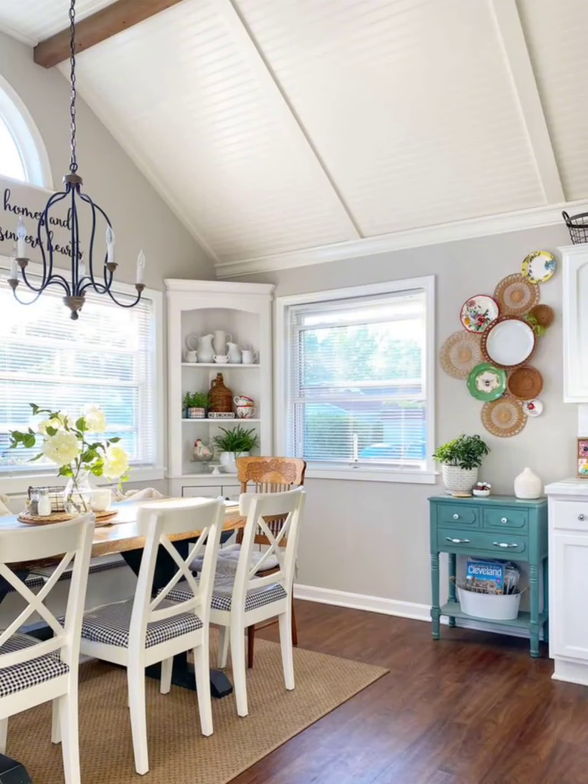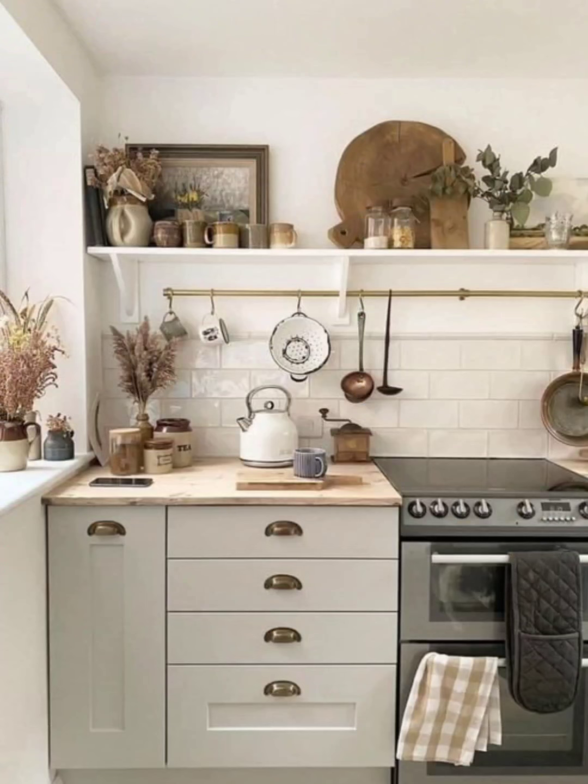A farmhouse or apron front sink is a must for a cottage kitchen. It adds a touch of rustic elegance and practicality. Wooden countertops bring warmth and a natural touch to your kitchen. They are perfect for the cottage aesthetic. Opt for antique or vintage hardware for your cabinets and drawers to enhance the cottage vibe.